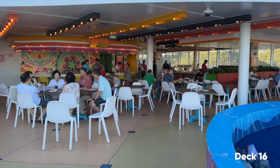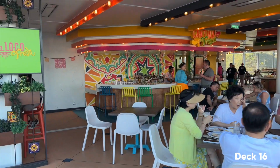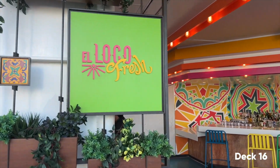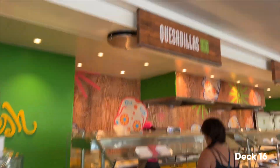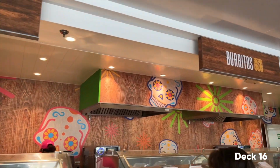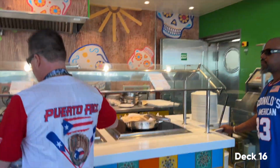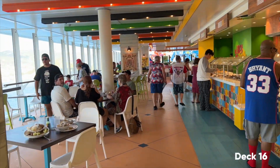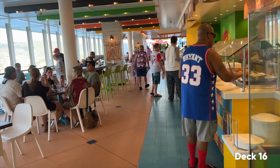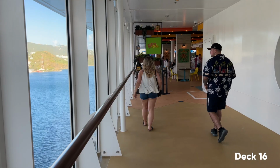So moving forward on the starboard side on deck 16, there's this local fresh Mexican taco restaurant, and this is included with your cruise fare. Great place to come and have tacos or quesadillas. They have nachos up here. Those are tasty. And it's an alternative to the main dining room or the Windjammer Cafe if you wanted just some variety of food that's included with your cruise fare.